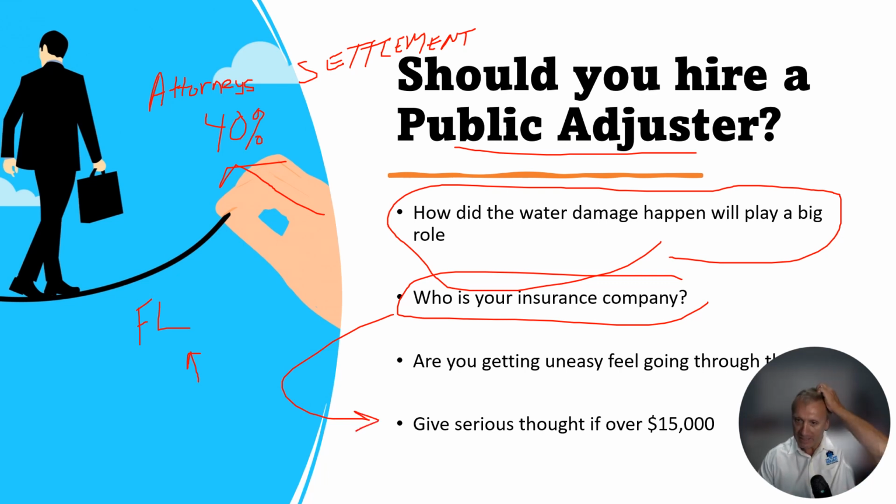Okay? If there's anything a little complex, and if you're going through the claim and you're starting to get an uneasy feel, something just doesn't feel right. Maybe they're not paying it right away, right? They're procrastinating. Communication seems off. They're questioning you a lot, asking you for certain documents, whatever it might be. You'll know. You're going to get that uneasy feeling. If you're in Florida, this is a perfect sign that the insurance company is not going to be your friend and do something that you think they're going to do, which is cover the claim.